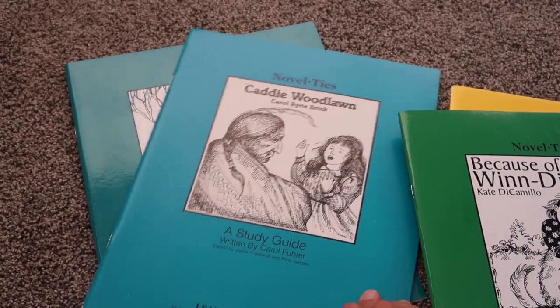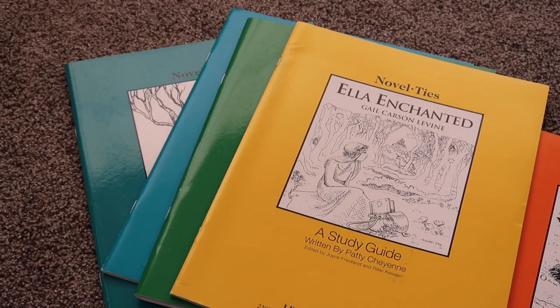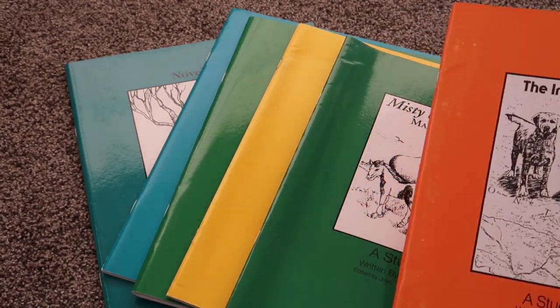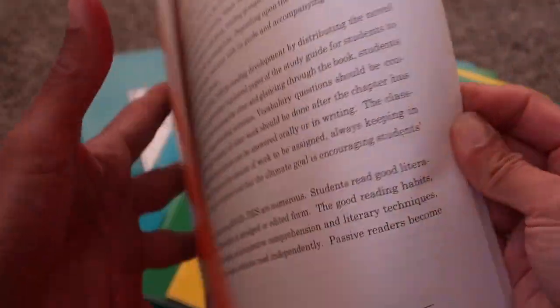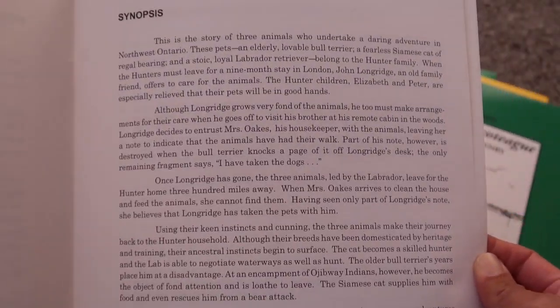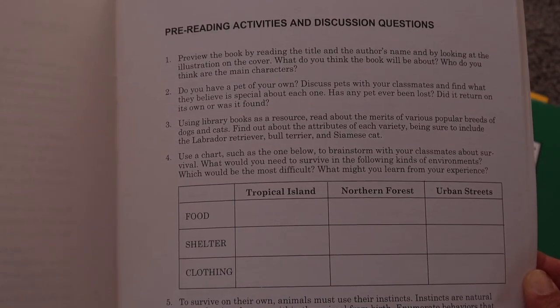We used these this last year. I had a few of them. I did Pippi Longstocking and another one. And I really like these. So I'm going to go ahead and just pick up one. So The Incredible Journey. So there's the introduction for the teacher, synopsis, pre-reading activities and discussion questions.